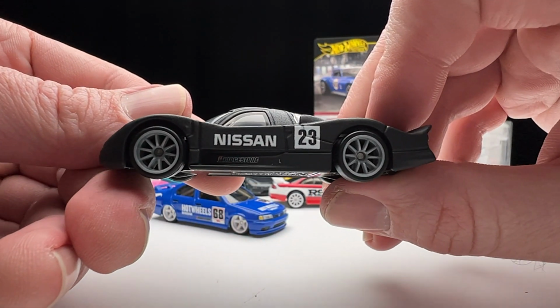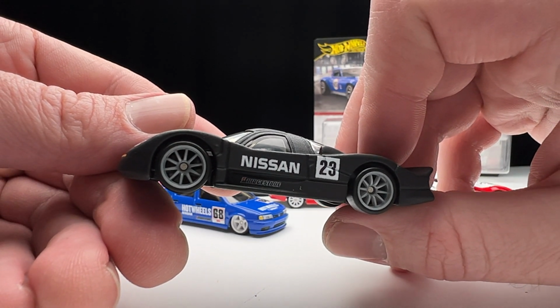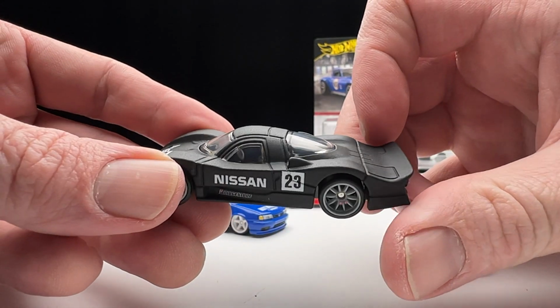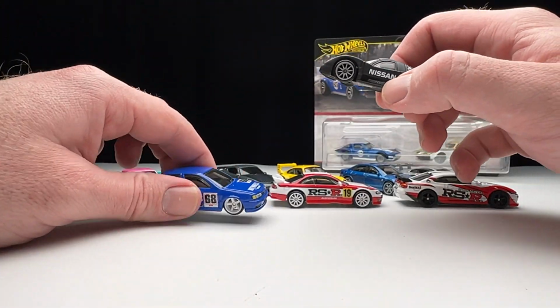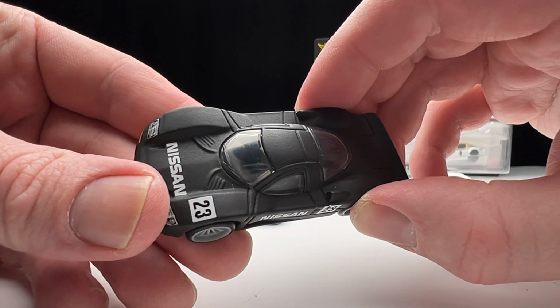Yeah, so pretty neat. This particular casting, the R390 GT1, has been around for a little bit. 2020 is the copyright date on it. But I think, and again, I'm probably wrong, and will be wrong a few times when I say anything on this channel.